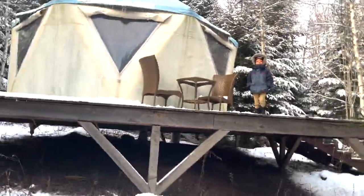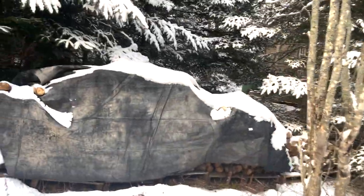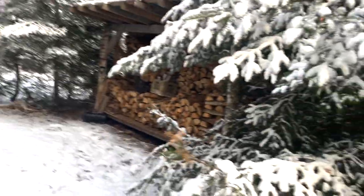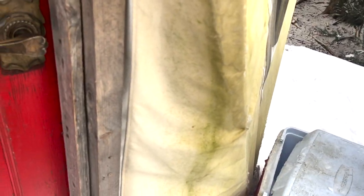The door's locked? Yeah, that front door's locked. How did you get up here? Oh, there's some wood right here and over there. Let's get some logs, friends. Oh, that's a cooler.